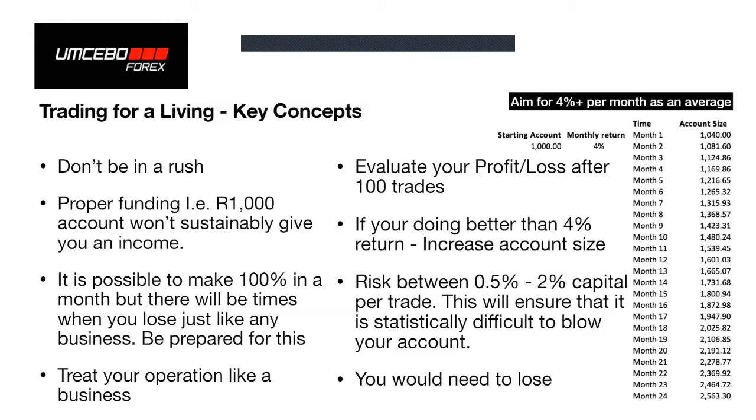So let's have a look at it. If you aim for 4% as an average per month, so you know some months you might make 0%, the next month you make 8%, your average is 4%. If you make 4% a month on a 1,000 rand account, by month 24 your account value will be 2,563 rand. That's supposing that you compound your account by increasing your position sizes as your account increases in value. Very important concept. There's no point having a 1,000 rand account and not increasing your position sizes. You really should.